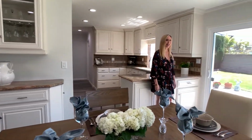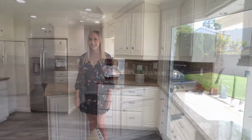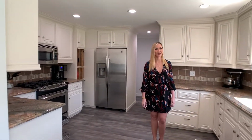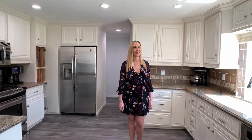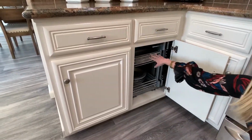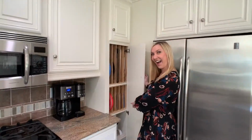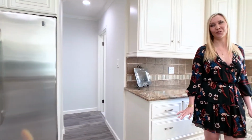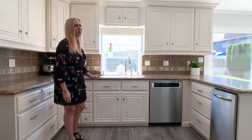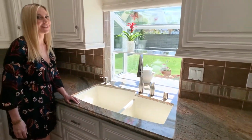Here you'll find access out to the park-like backyard. We'll have a look at that later, but first, let's take a look at the kitchen. And speaking of custom cabinetry, this kitchen has a few tricks up its sleeve. Check this out. This kitchen is huge. It includes all these stainless steel appliances, even a trash compactor, these beautiful granite slab countertops, deep sinks, and this sunny garden window.